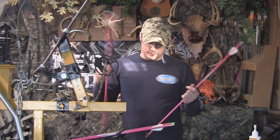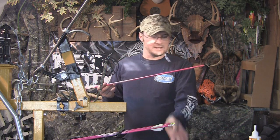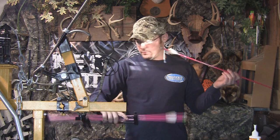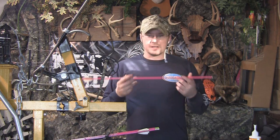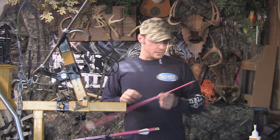So I switched over to the Victory Pink Arrow Project. A friend of mine's wife had breast cancer, so I went ahead and picked these up, and they performed really well. You can see this one's been through a deer. Almost every one in this quiver has been through an animal of some kind this year, and they performed really well. So the Victory arrows, the VAPs, and these Pink Arrow Projects were my arrows of choice this year, and performed really well for me out in the field.